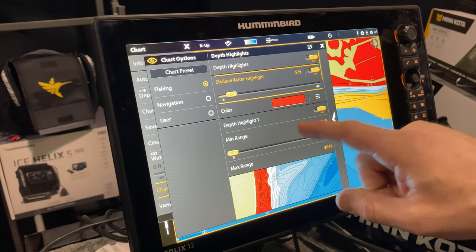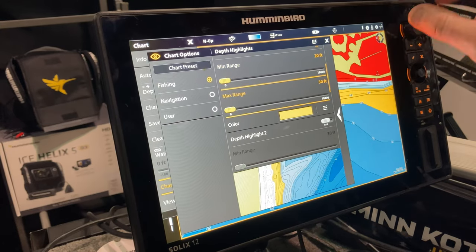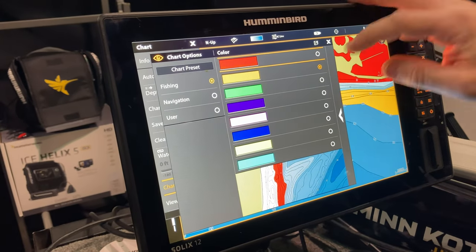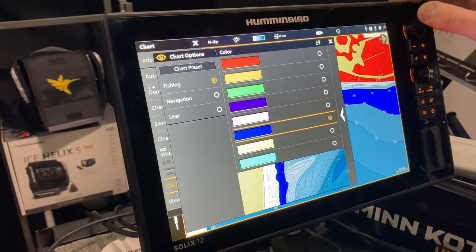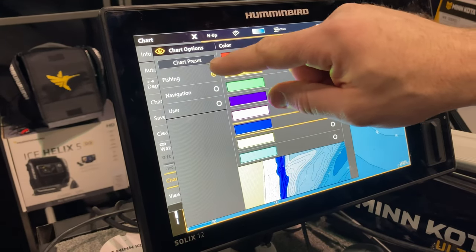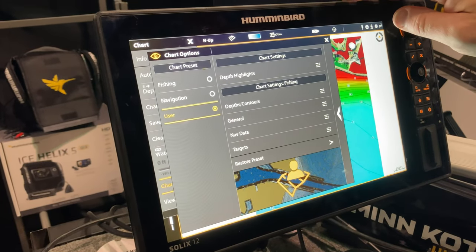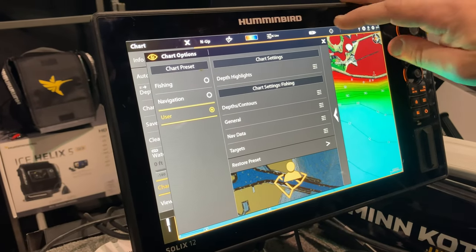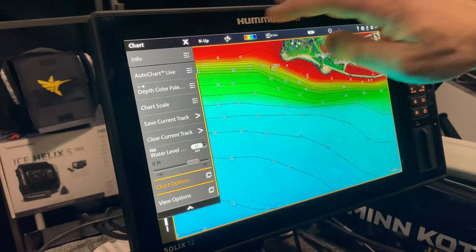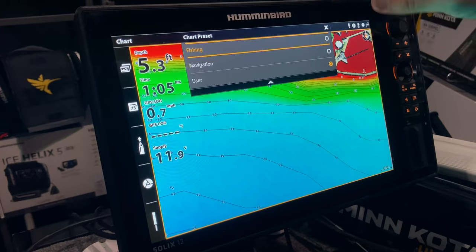So here's depth highlight 1. I can turn my minimum range for 20 feet and have it end at 30, and I can choose a custom color for each depth range that I choose. And I can do that for each mode. So chart presets here, fishing, navigation, and user. If I want aerial imagery on my user, I can choose so. And there's even quick buttons that allow you to get to each different preset.